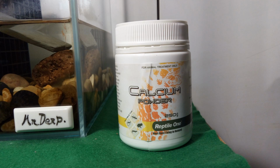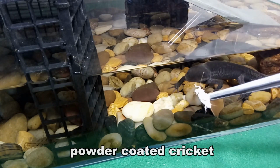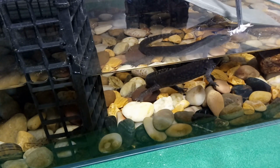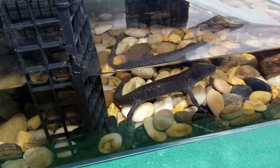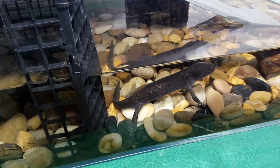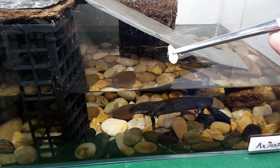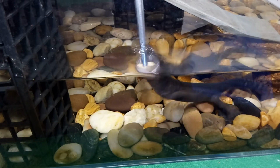As far as feeding goes, I'm still occasionally dosing his food with mineral supplement. And at the moment he's getting the equivalent of around 2 to 3 medium-sized crickets every 2 to 3 days. I only have crickets and roaches at the moment, but I have been feeding him things like worms, superworms, soldier fly larvae, and even some small fish on occasion. And as far as any plans to keep him with any other tank mates, it's probably not a good idea.